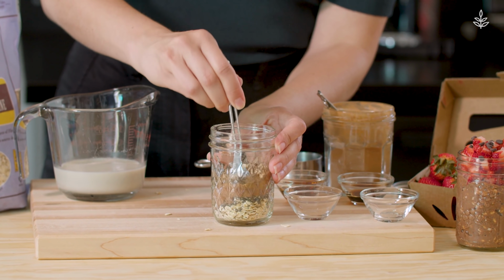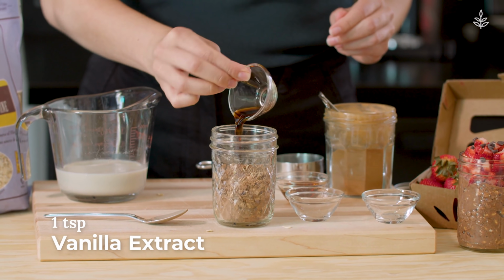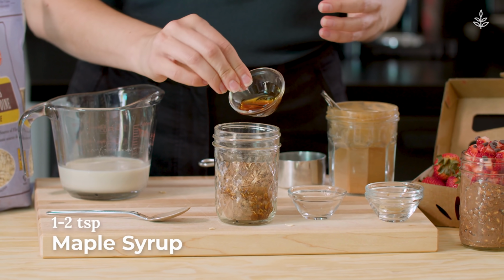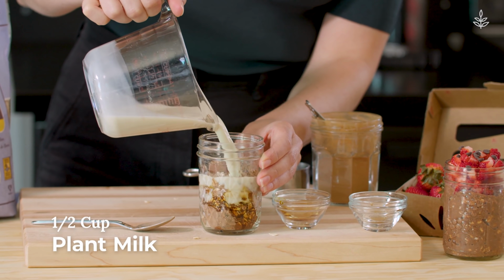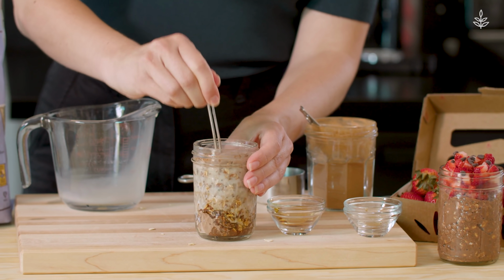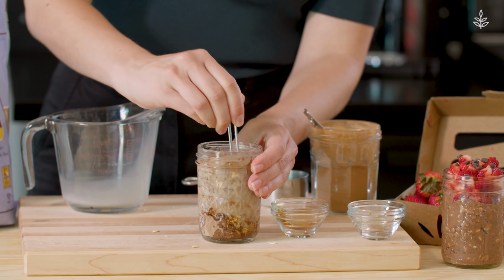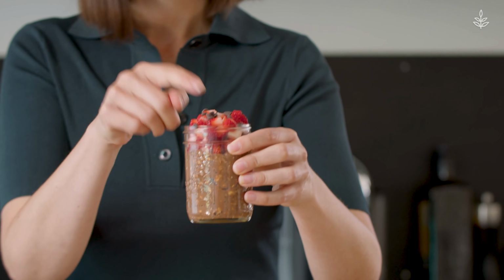And then we'll add our vanilla and our maple syrup. 1 teaspoon of vanilla. And then 1 teaspoon of maple syrup. Next, a 1/2 cup of your favorite non-dairy milk, make sure it's gluten-free, stir, and then place it in the fridge covered overnight. The next morning you want to check the texture. If you want it a little bit looser, you can add extra plant-based milk, and then you're going to top it and maybe even stir in extra strawberries.